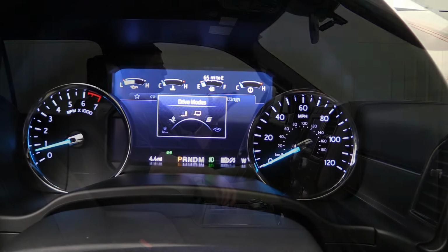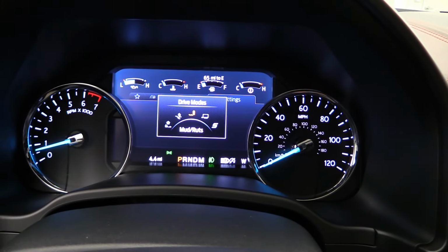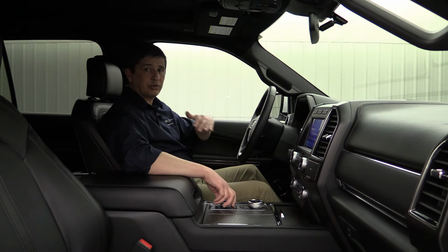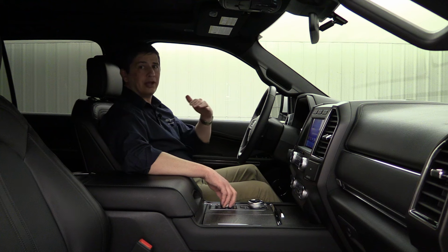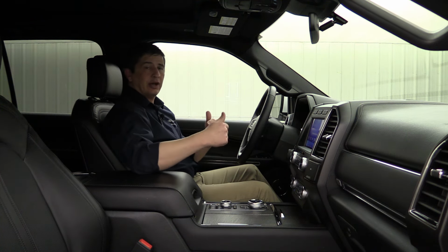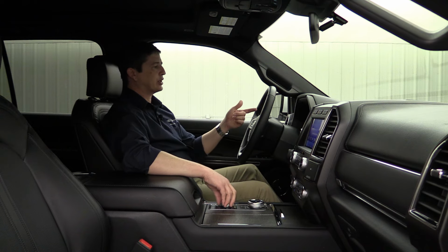Also, then you also have a mud ruts situation, and you'll notice when we do that, it shuts the traction control off. So if you're in that situation where you're kind of stuck in mud and you're going through ruts, you don't need that traction control changing it. You actually want that going, so it deactivates your traction control and then puts it in 4 auto as well.